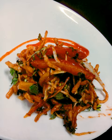Chinese bhel is an Indian fast food originated from northeast India. Basically as a variation of chop suey, it is widely popular in Mumbai.